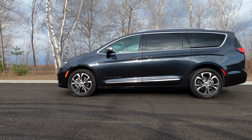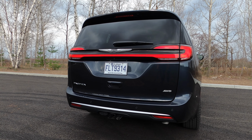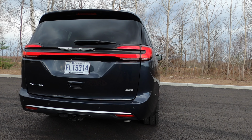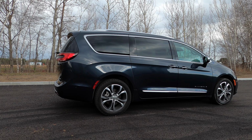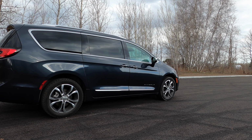Now, the Pentastar V6, we see this everywhere. They haven't changed that. It's got the same power numbers that we've driven before, so that's no change there. It still uses Chrysler's 9-speed automatic transmission, so there's no changes just because it's all-wheel drive. Now, they say that, pretty much off the line, you're always going to be using all-wheel drive, and then it will detect whether or not you should be using it. If the weather is rough, the all-wheel drive system will engage.